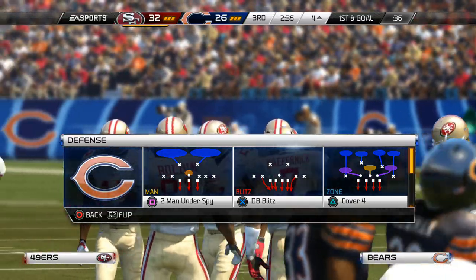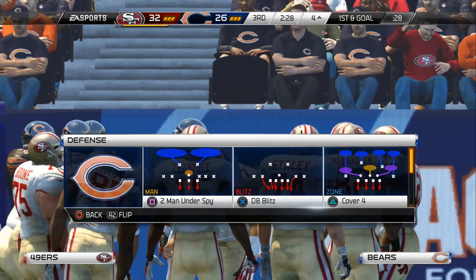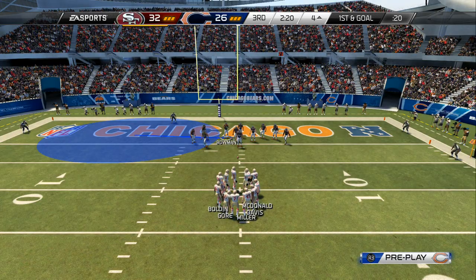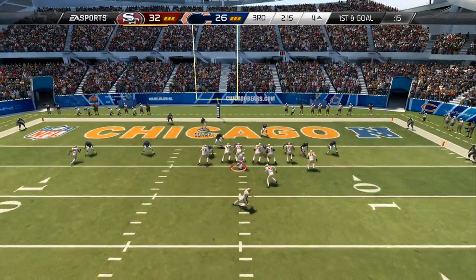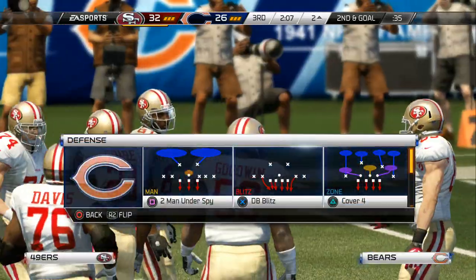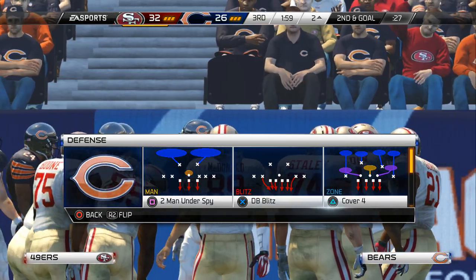Red zone, and it's a good thing they got a quarterback with a strong arm, because you've got to throw into some tight spots in the red zone. They're able to move the chain. There's a lot of different scenarios. You could do a play action fake, probably get somebody wide open, or have a running back just jump over the top for the touchdown.